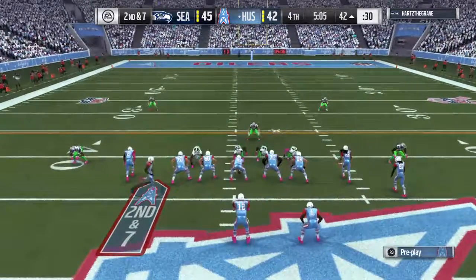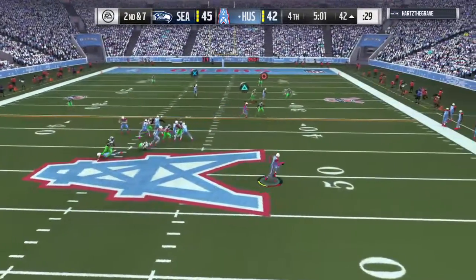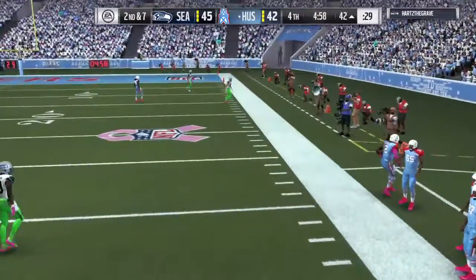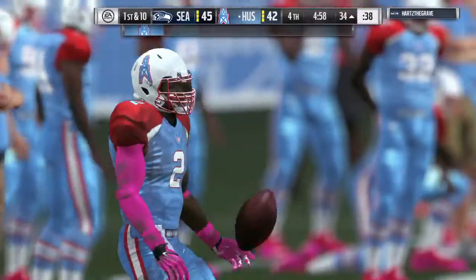They'll bring a receiver in motion, right. The play action fake. They'll look to throw, rolling to his right toward the sideline. He will have the first down. Good catch. He was able to keep the feet in bounds.